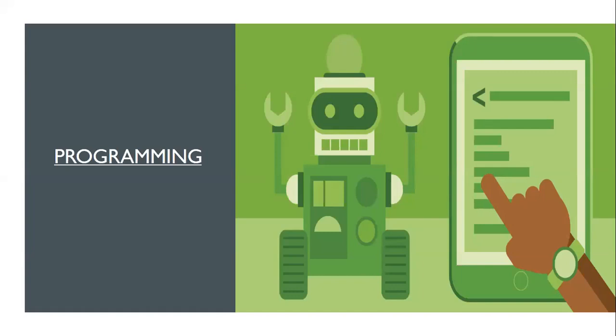Normally for individuals or students that are just starting in robotics, you use the easy programming software. They're very easy to use and easy to understand until you reach a level where you can understand different functions, different parts of the programming language, and different loops. Then you go on to the advanced kind of programming software, which I normally utilize when I'm building robots.